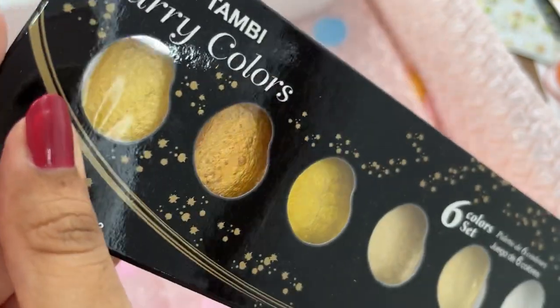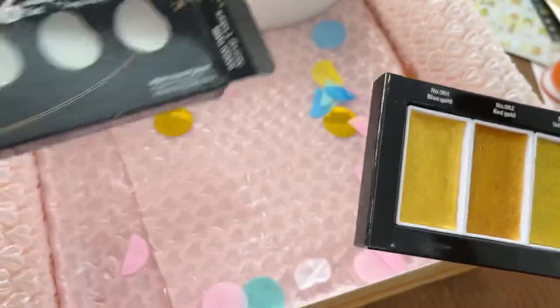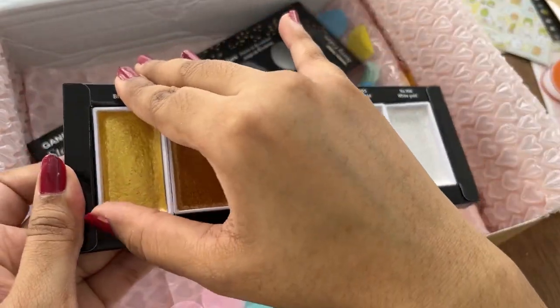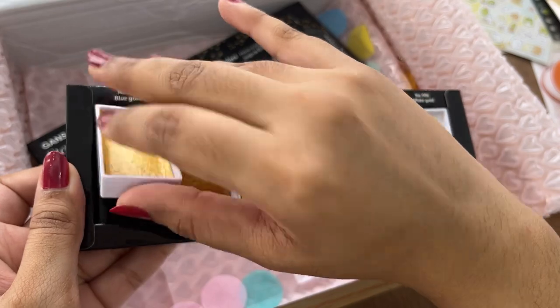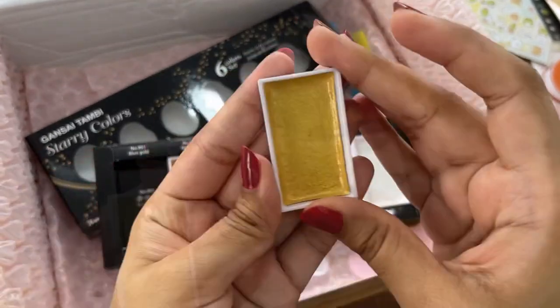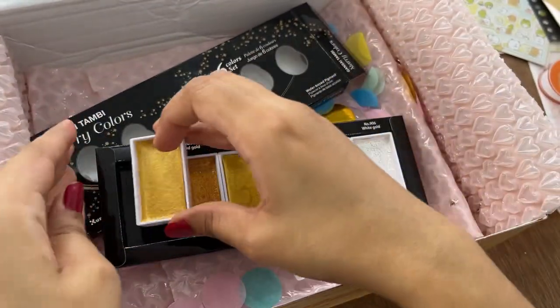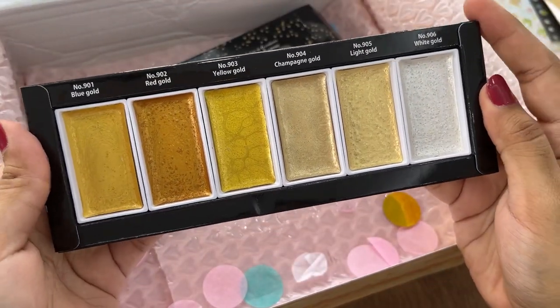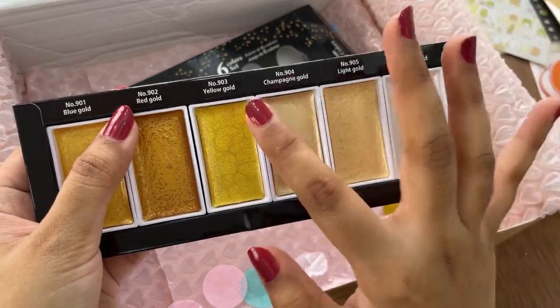Last but not the least, I got this Kuretake Gansai Tambi watercolor palette. It's the Steady Color, I guess, with different kinds of golds. I sometimes use gold acrylic paint, but I am glad that I got these watercolors which have more shimmer and opacity of gold.